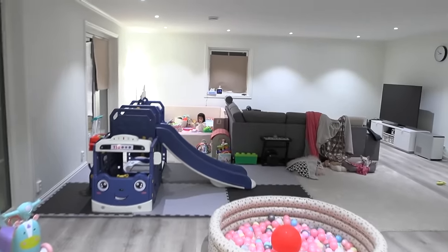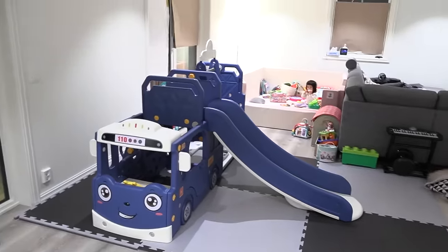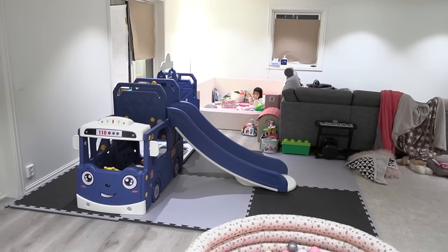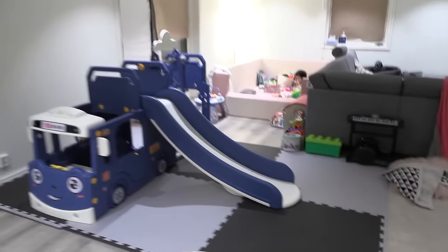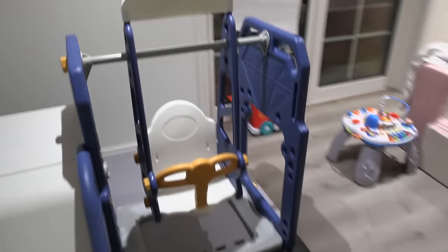But look. It's not like Isabel doesn't have enough toys. The recent addition now is this. We have this in the living room. There's a slider, you see, there's a car thing here. And also here you walk up there. And you can also ride on this thing here.